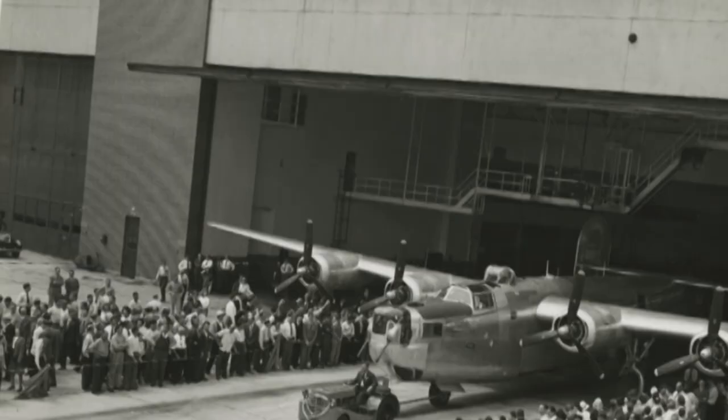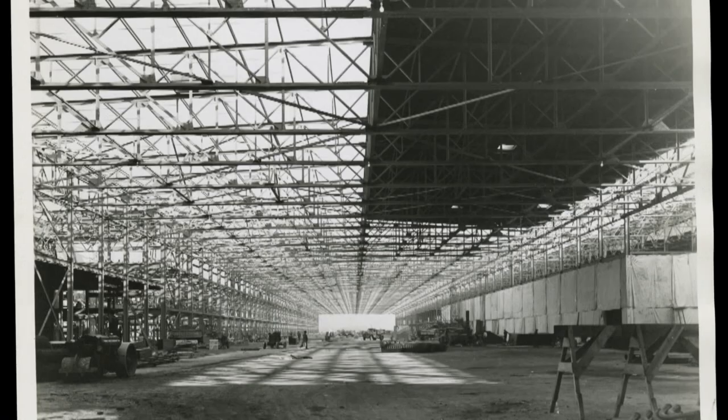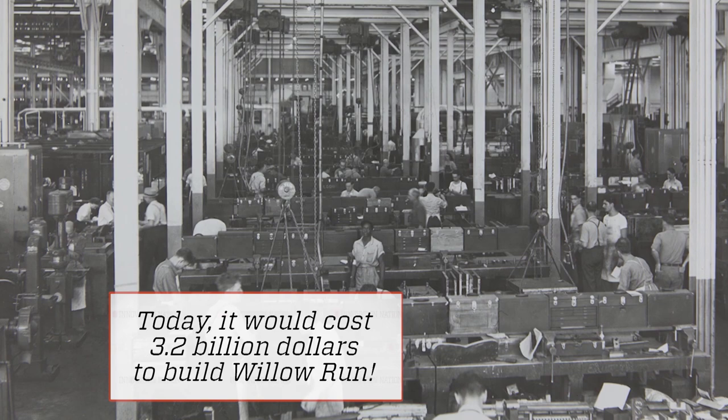Okay, so describe Willow Run. Willow Run is a massive combination plant slash factory slash airport where Ford built giant assembly lines, two of them running parallel, nearly a mile long, that built airplanes just as they were building cars on a moving assembly line. Funded entirely by the federal government at a cost of $200 million, Willow Run was built on farmland used to grow soybeans.